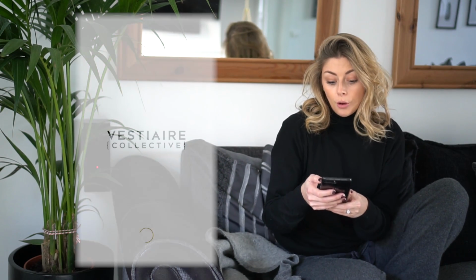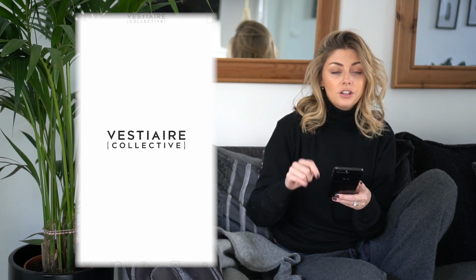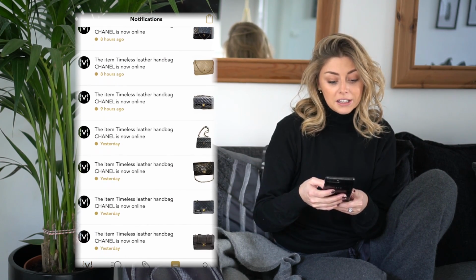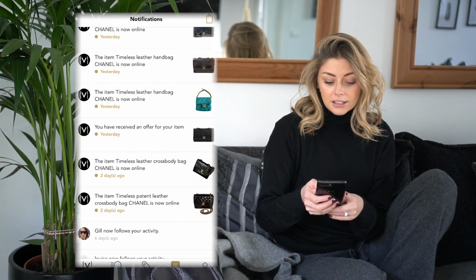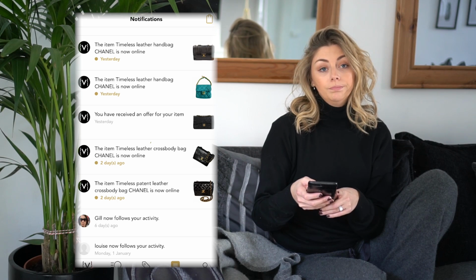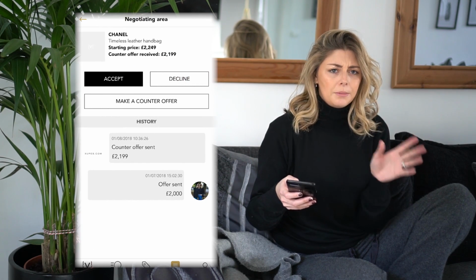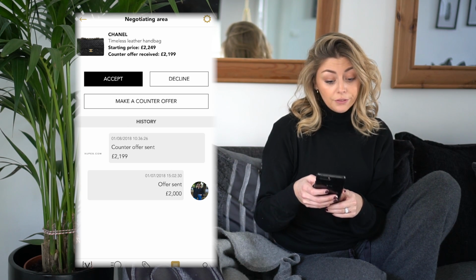Right, so I'm just going to open up my Vestiaire app, obviously, and then once this loads, you can go into your notifications area and check all of your notifications. Here you'll see there's a lot of notifications for Chanel bags, but there you can see I'm going to click on it. That is the one that says that my offer has not been accepted or declined, but there's been a counter offer. So here we go, you can see all the details of the offer here.